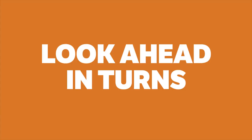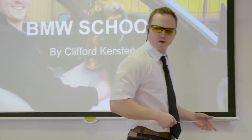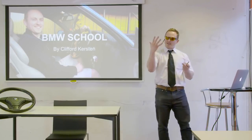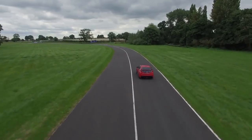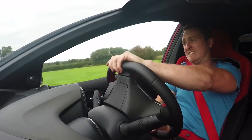Look ahead in turns. This bit of advice used to be common in driver education courses, but people either forget or act like they never got the memo. Looking further down the road when taking corners will help you judge the corner better, so you can make a nice smooth turn instead of weaving and over controlling.